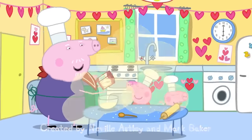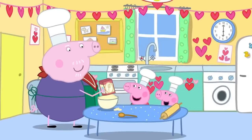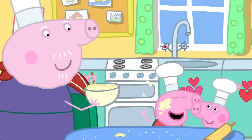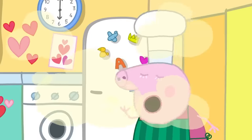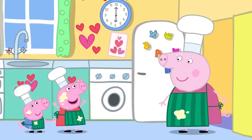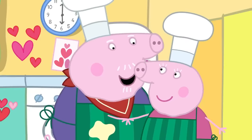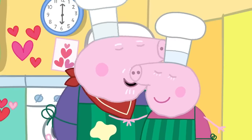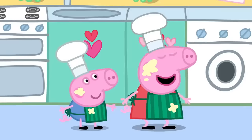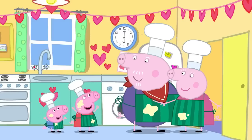It's Valentine's Day. Peppa and George are making a special dinner for Mummy and Daddy Pig. Grandpa Pig is helping. My goodness! We're making special Valentine's Day pizzas, Granny Pig. Because Valentine's Day is all about showing others that you love them. I know! We can make the pizzas heart-shaped.